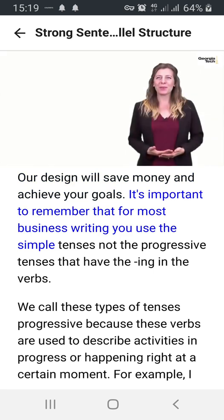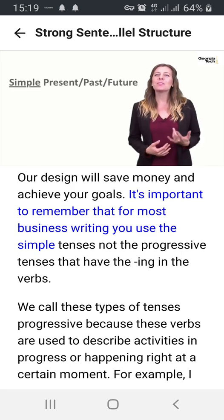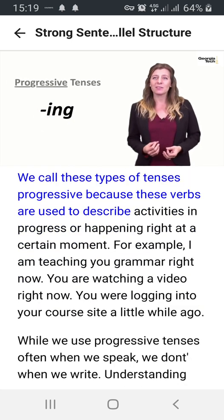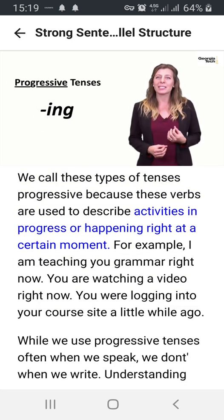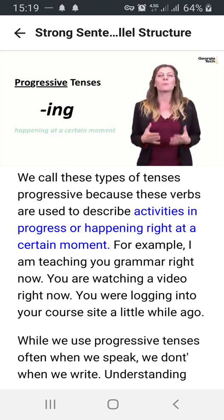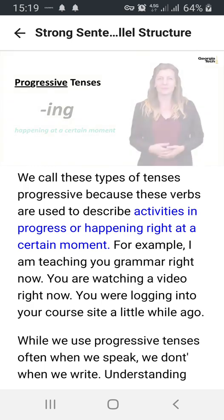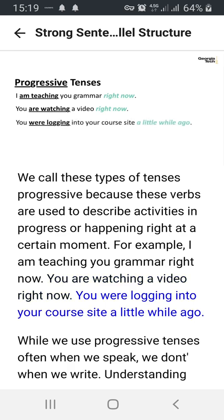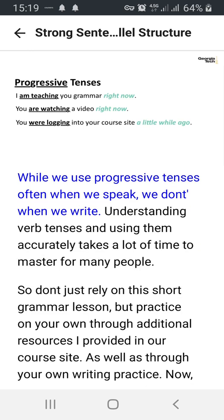It's important to remember that for most business writing, you use the simple tenses, not the progressive tenses that have the ing in the verbs. We call this type of tense progressive because these verbs are used to describe activities in progress or happening right at a certain moment. For example, I am teaching you grammar right now. You are watching a video right now. You were logging into your course site a little while ago. While we use progressive tenses often when we speak, we don't when we write.